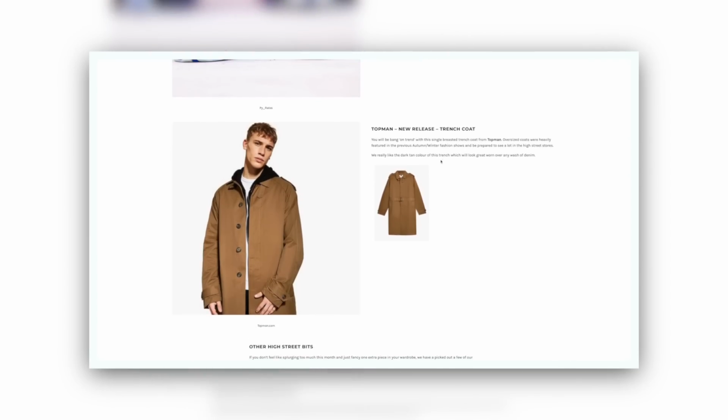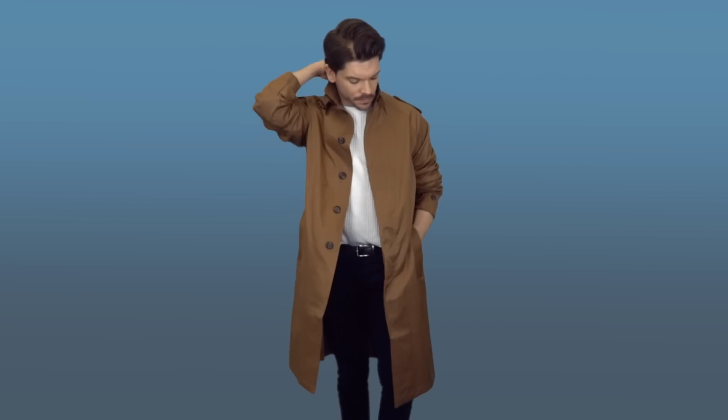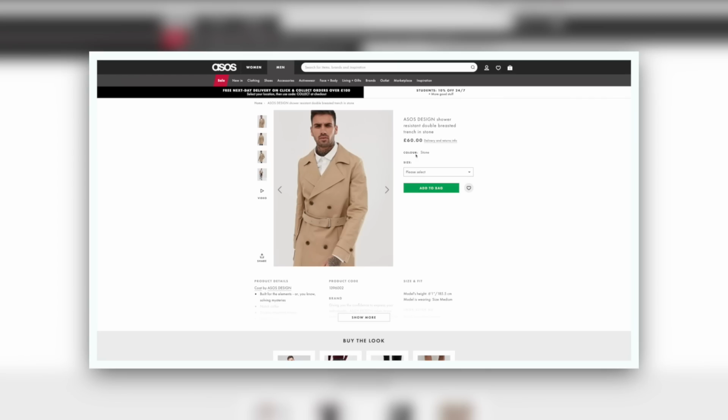Next up is the trench coat. This is a new release from Topman. It's slightly bigger, so you can definitely layer through these cooler months, but it'll take you into spring. You'll remember when I did the thread video, back last year, I had a trench coat there. I'm still wearing it, I'm still loving it. And there are a few other colorways on ASOS. There's a lighter, more stone one, there's a navy one, and there's a green one. So definitely for payday, get yourself a trench coat.